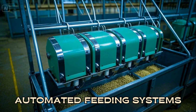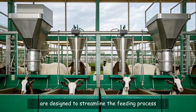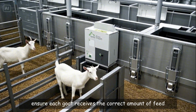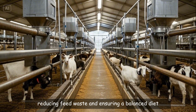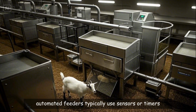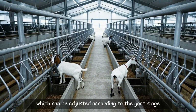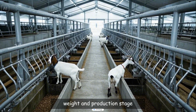Automated feeding systems. Automated feeding systems are designed to streamline the feeding process in goat farming. These systems ensure each goat receives the correct amount of feed at the right time, reducing feed waste and ensuring a balanced diet. Automated feeders typically use sensors or timers to distribute measured portions, which can be adjusted according to the goat's age, weight, and production stage.